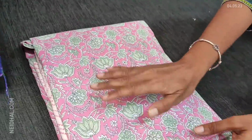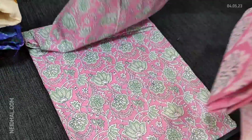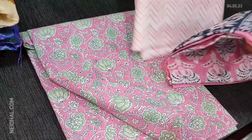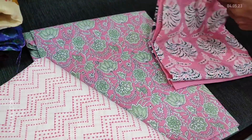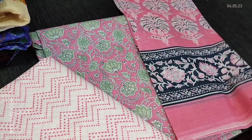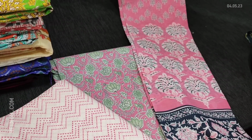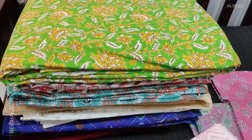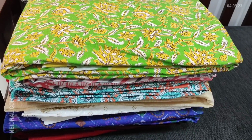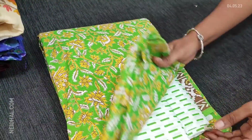So this is the second design. We have base color in pink with the light green floral print all over. And we have printed cotton bottom that has zigzag prints and floral dupatta. It's a kind of half and half print. Beautiful set priced at $7.99.